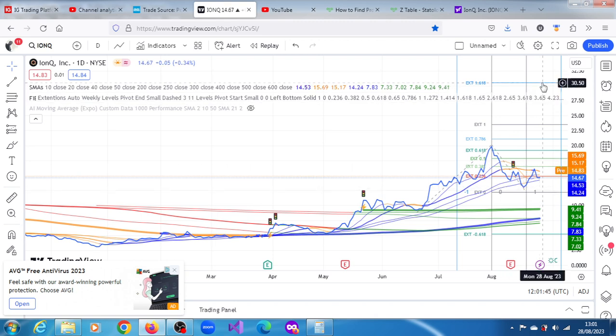We have an upper projection on the daily chart of $30.5, and before that we have 23.55, and below that 21.01, then 19.27, 17.85, 16.47, 14.86, 12.23, and down here we have 5.2. That's the downward projection of 5.21.